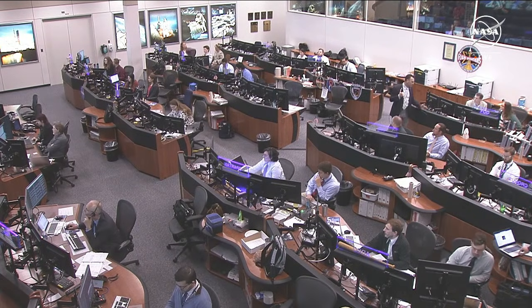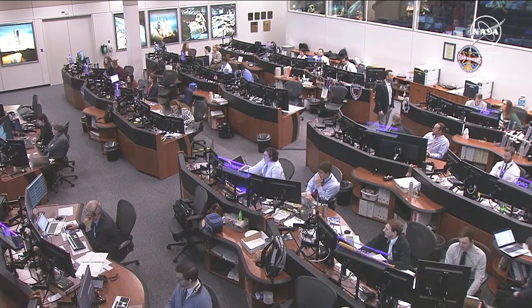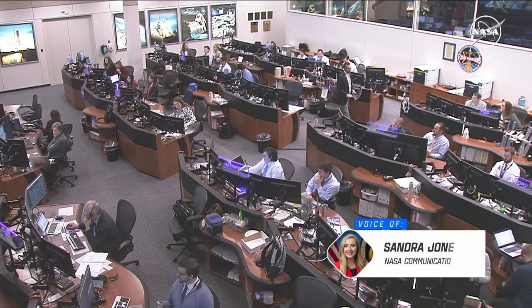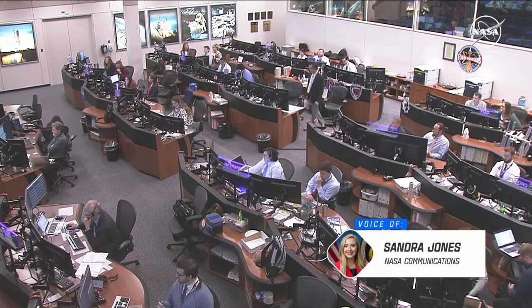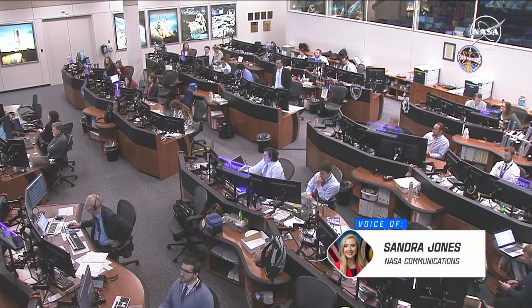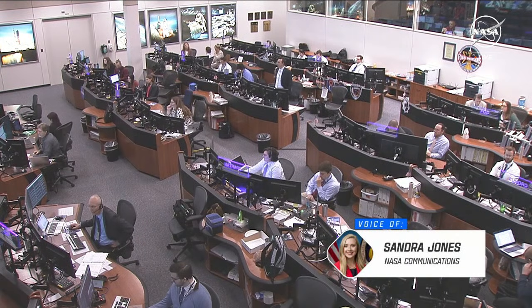And with Dragon now at waypoint 2, that 20-meter mark away from the space station, they're going to complete another brief hold. You did hear the call out for the crew to ensure that their visors are down. They were able to put their visors up as they were making the translational move up and around, but now that they're approaching in for some of the more dynamic phases of this operation, they are going to put their visors down as a precautionary measure.